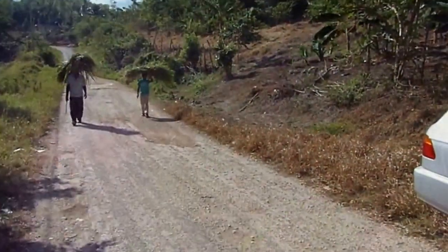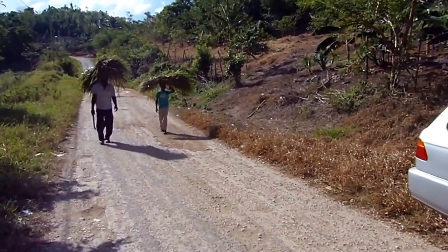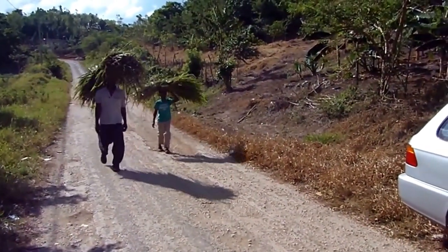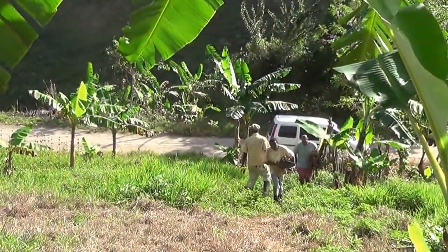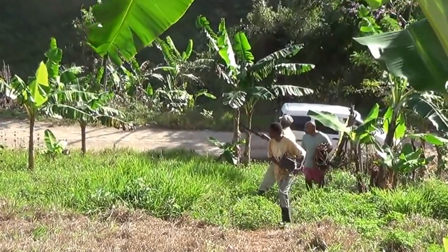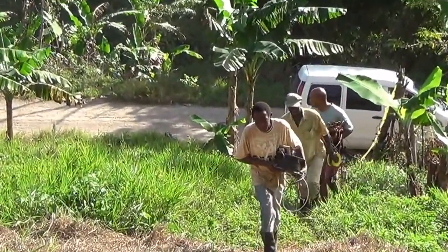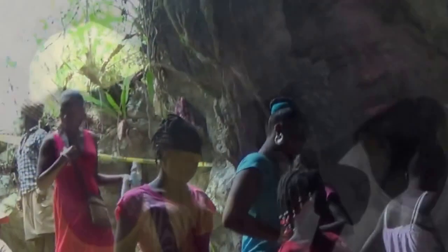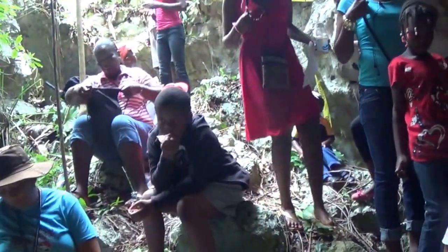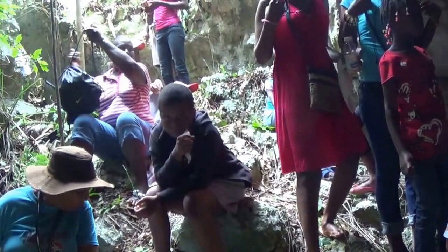It is a collection of about 52 district settlements where farming is its mainstay. In Belmont, Mocho, there is a cave that 90% of the residents were completely unaware of. On January 1st, 2014, Dennis Stanberry, who is a former resident of Mocho, invited residents to a cookout so they could eat and explore the adventure.